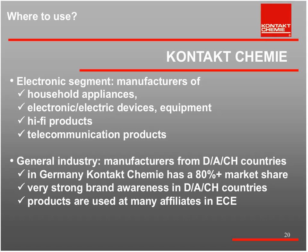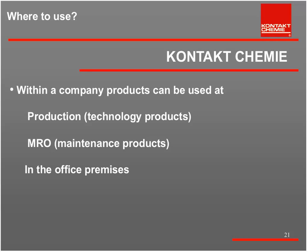But also in general industry, contact semi products, along with other CRC products, of course, can be of help. As I mentioned, in Germany, contact semi products are very popular. They are not only sold and used within the electronic segment, but also in general industry as well. Since we have a very wide range of products, the possible number of applications are basically limitless.